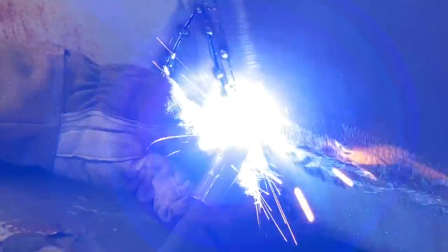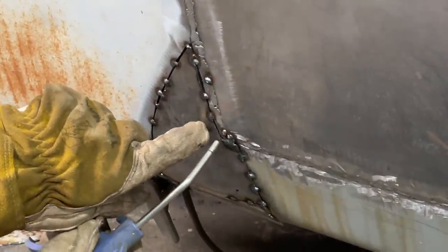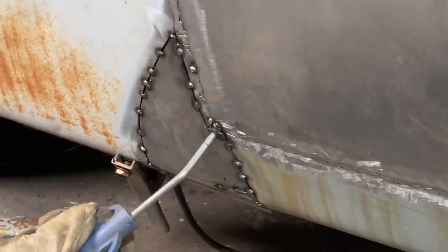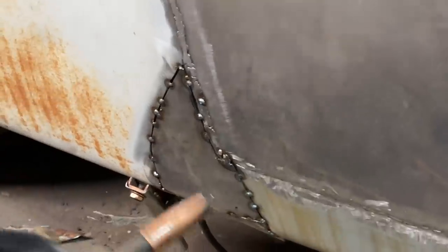If it spits at you and comes back out, I like to just hit it again with the welder. I've got a spot right there that's not enough weld, so I'm just going to fill that full of weld. When I grind it off, it'll look good. If you don't like the way something looks after you've ground it off, weld it again.